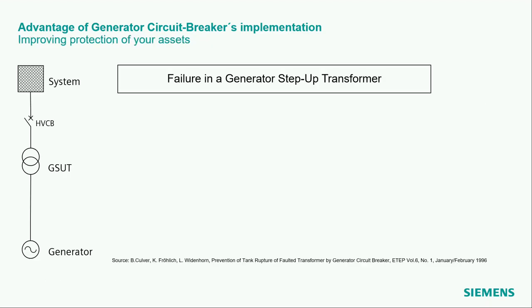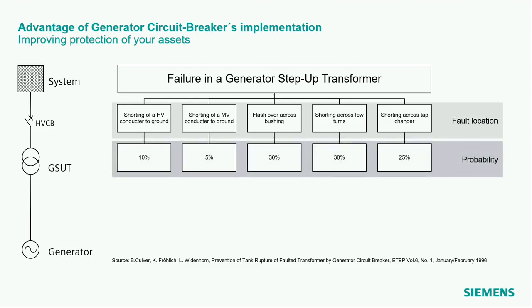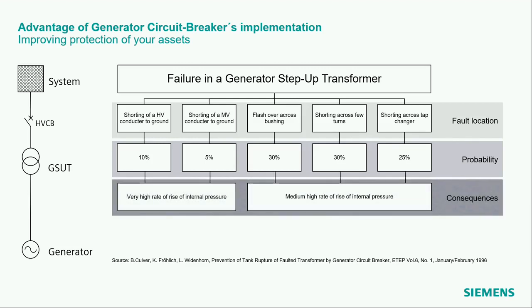Furthermore, generator circuit breakers not only protect your generator, but they can also protect your generator step-up transformer. Let's imagine we can have different kinds of failures in a generator step-up transformer. This can be different kinds of shorts at the HV conductor or the MV conductor. We can have different kinds of flashovers and so on, with different types of probabilities. And of course, the highest probability does not mean it will be the most severe damage for your step-up transformer. Of course not.